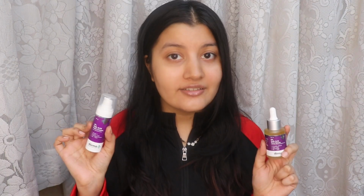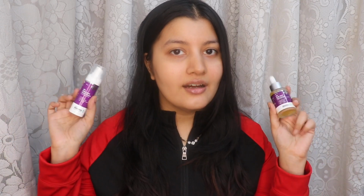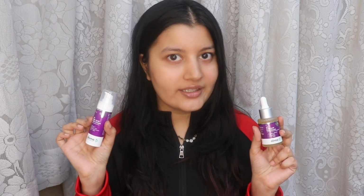In the first week, I did not use it every single day. I was using it on alternate days, and from the second week onwards, I started using it every day in my nighttime regime, and so far it's suiting my skin really well. However, I still recommend you do a patch test before trying out any new product, especially products that contain active ingredients, to just see if the product suits your skin or not. The formulation of both of these products is really good, and it's really stable, and it's really mild. It's not harsh at all on the skin, but still a patch test is always recommended.